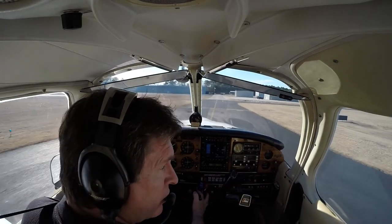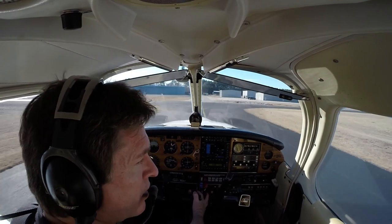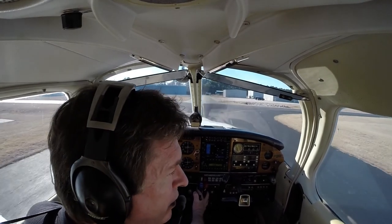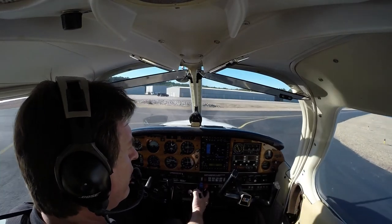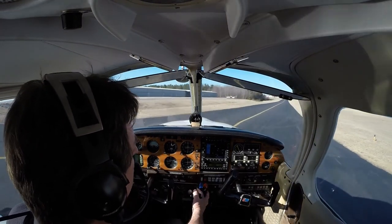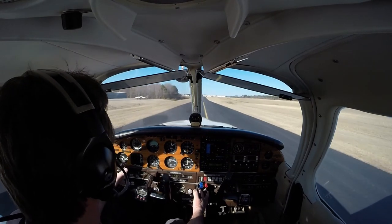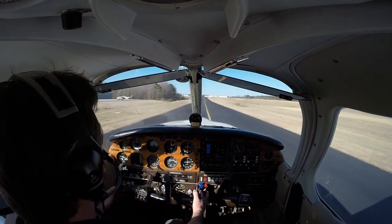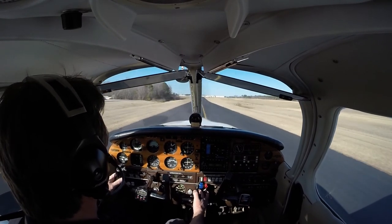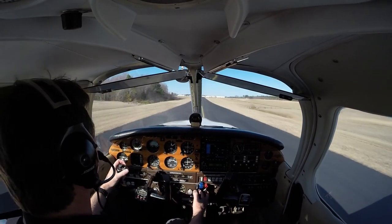This is about 100 feet off the ground. Oh, he lands. Fighting it too. Direct crosswind now, look at the windsock. Good job, and nice landing.